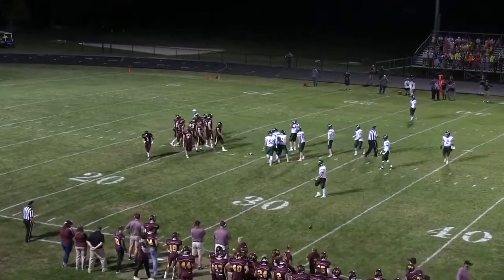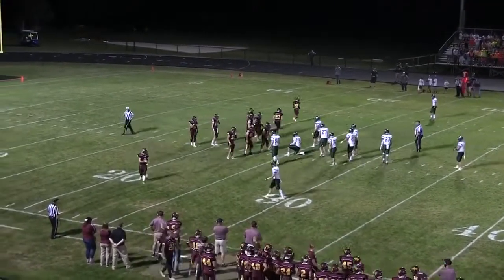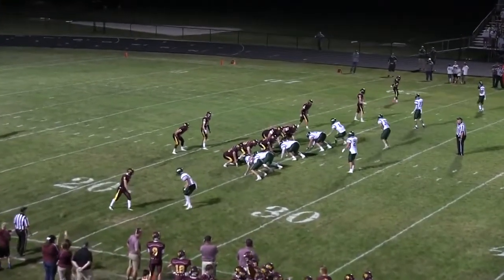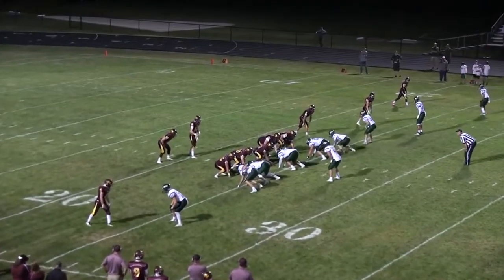Right. Absolutely right, Andrew. Obviously the key play, the fumble on the 1 by Mount Pleasant that would have put them ahead. We've got to keep it up, though. They're still a good team. That quarterback's really throwing a nice ball.